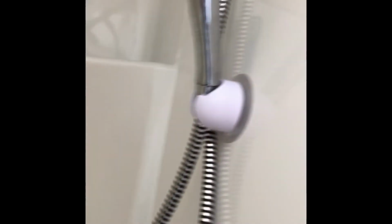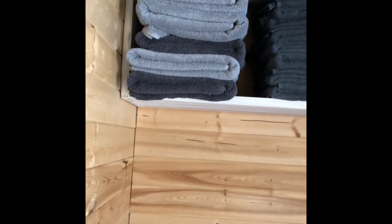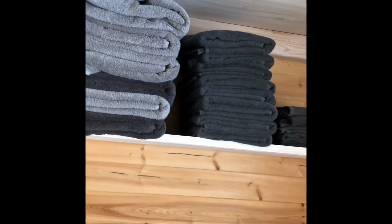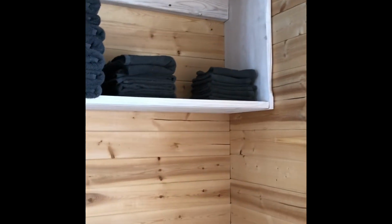We have a nice big shower, and we have shampoo, conditioner, body wash, everything you need. And every morning after I hear that you leave on your sleds, I come out here and I pick up any of your used towels that you might hang on the back of the door or on the hook, and they'll all be replaced when you get back. You have bath towels, face cloths, hand towels.